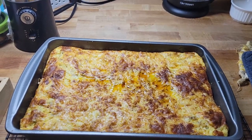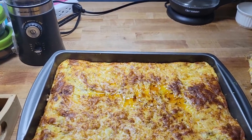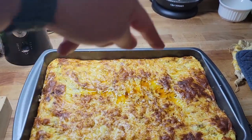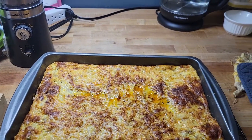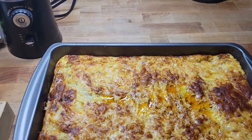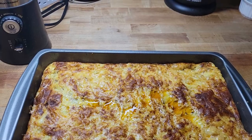Here it is out of the oven. I'm gonna let it cool for a little bit and then cut it into slices. I like to make 6 pieces, cut it into thirds this way and then in half that way. It makes for a big square of breakfast casserole, but you guys, I love it so much. I'm a little disappointed there's some grease on top this time. That doesn't always happen, but I can just blot it with a paper towel.